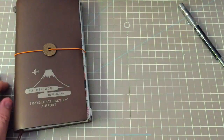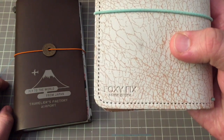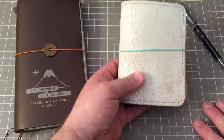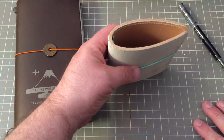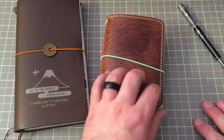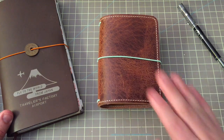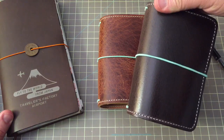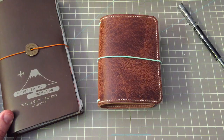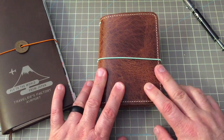So then I decided to put everything in this. It's another Foxy Fix notebook, and this is one of their new leathers, and it's called Snowflake. And so I had everything in that until yesterday. Yesterday was Friday, January 29th, and I got this beautiful notebook in the mail, along with, if you've seen the video, this beautiful dark black espresso colored one they call Abyss. Let me get the pen out of the way. This one is called Sandstorm, and it is gorgeous.